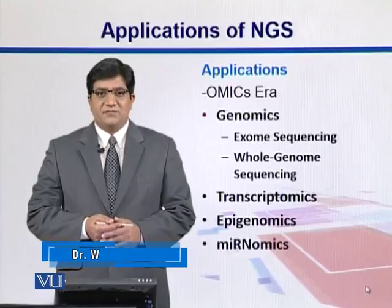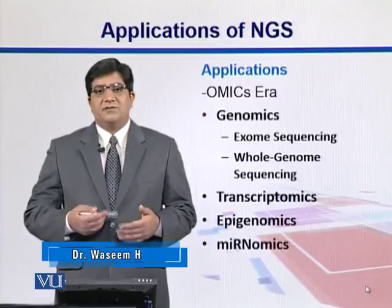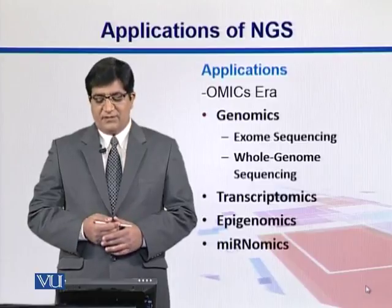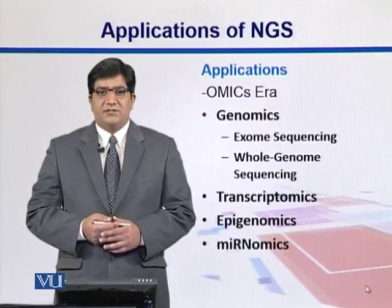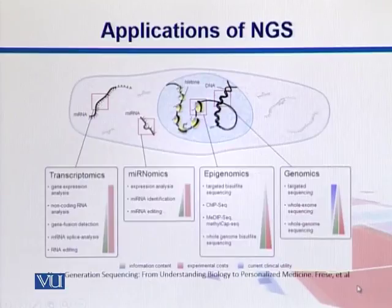Then transcriptomics, where we can sequence RNA, and within RNA, if we are sequencing microRNAs, we can call it mirnomics. Epigenomics is where we can sequence special modifications on the DNA, so that may be important for gene functions. So let's look into what these major areas are in detail.